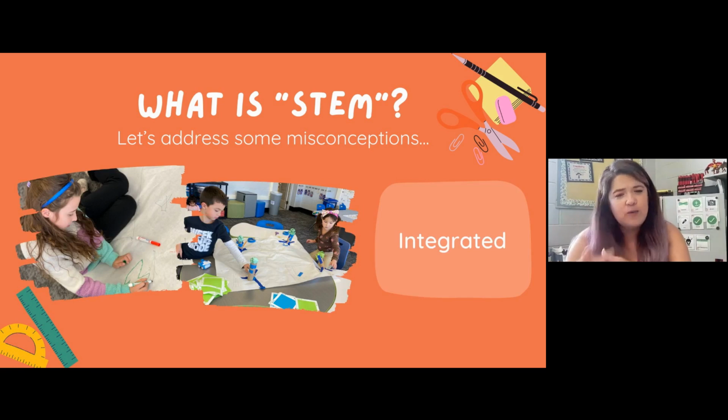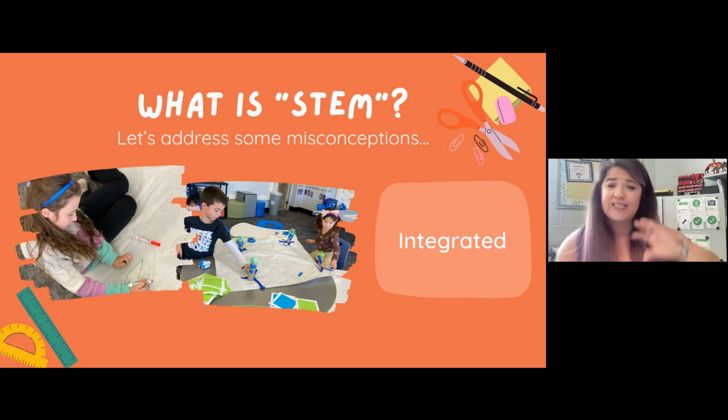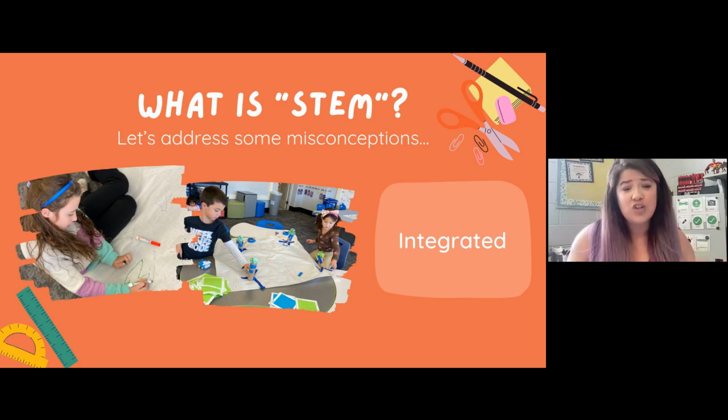The last one, I always say this in presentations, but I feel like in an elementary setting, I don't need to explain that much. Integration. STEM should be integrated naturally. The really cool thing about elementary teachers is you don't need this explained. You do it all the time. Your literacy incorporates with your math, and we're all rock stars at this, which I love.